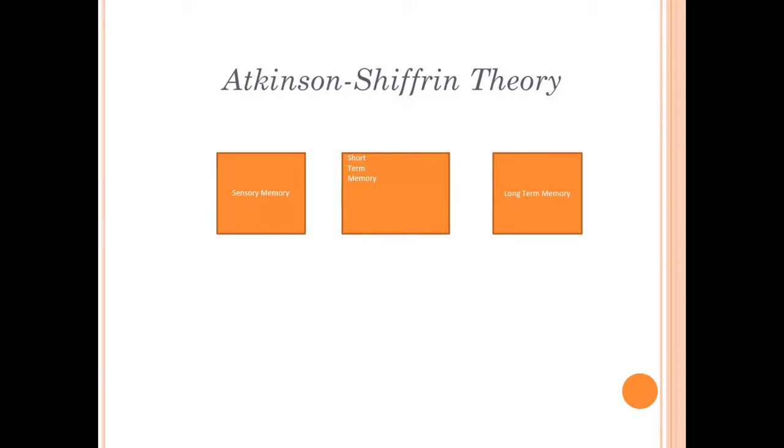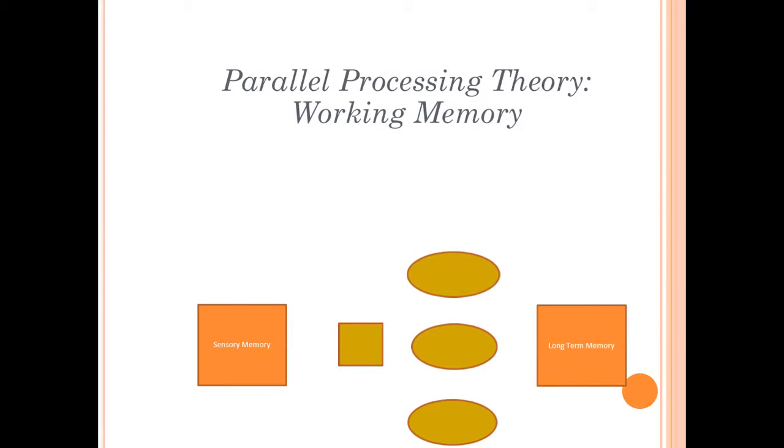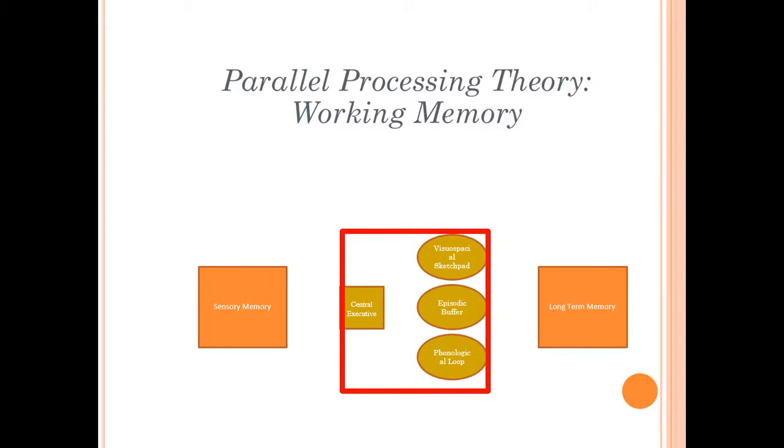Now, the working memory theory, or what we call parallel processing, works a little different. We still have sensory memory and we still have long-term memory, and these still work basically the same way as they work in the Atkinson-Shiffrin theory. But in parallel processing, we don't have short-term memory, or we don't think about short-term memory. It's still there, but we don't think about it in this theory. We call this working memory. And the reason this is sometimes called parallel processing is because working memory happens all at once. It's not like the Atkinson-Shiffrin theory where one thing happens first, focus, and then the next thing happens, rehearsal, right? This all happens all at once.